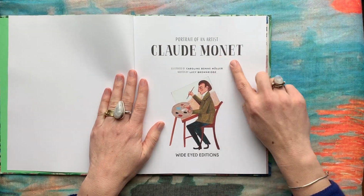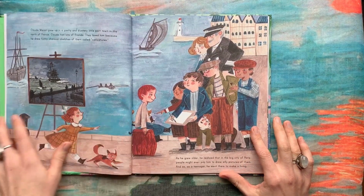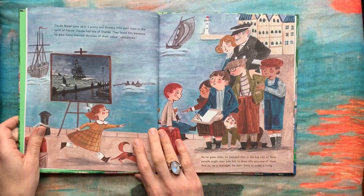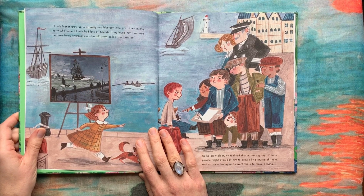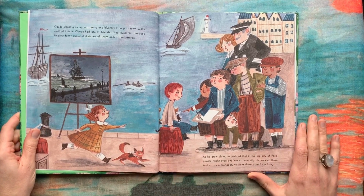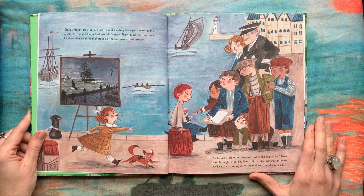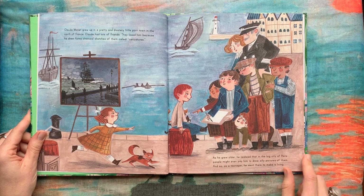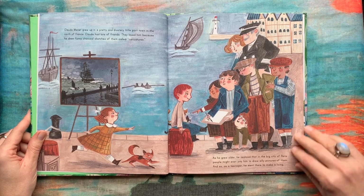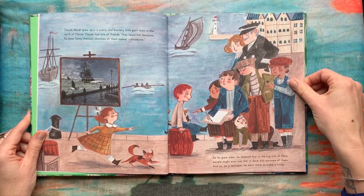Portrait of an Artist, Claude Monet. Claude Monet grew up in a pretty and blustery little port town in the north of France. Claude had lots of friends. They loved him because he drew funny charcoal sketches of them, called caricatures. As he grew older, he realized that in the big city of Paris, people might even pay him to draw silly pictures of them. And so, as a teenager, he went there to make a living.